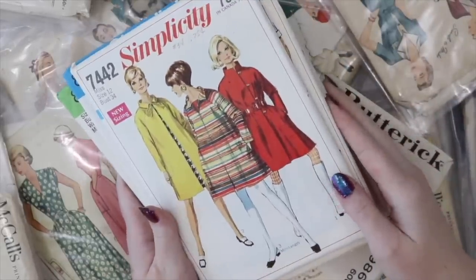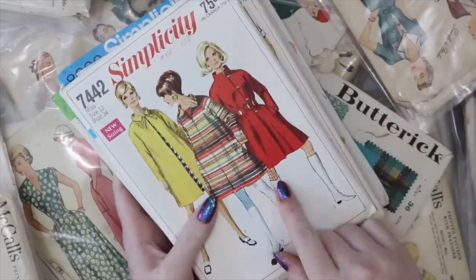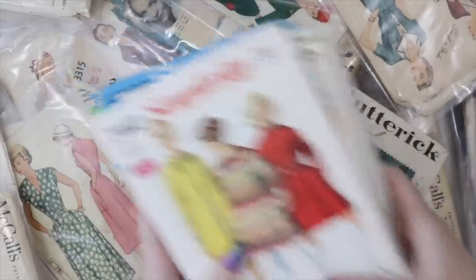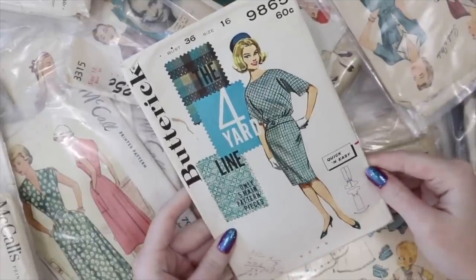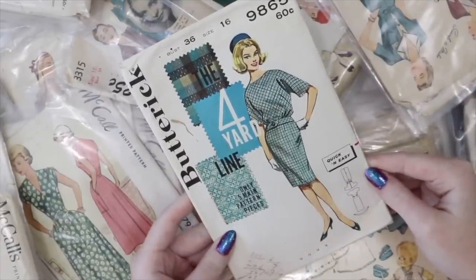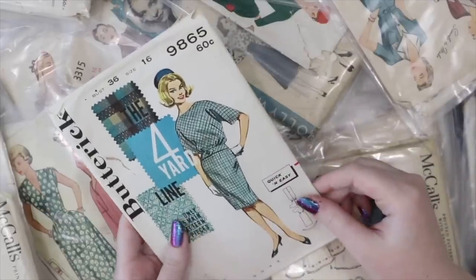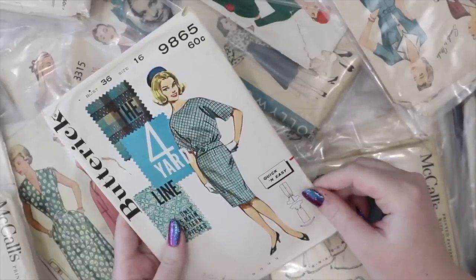And you have a few different jacket options in this one. And I like the styling on this one with the fishnets and the large boots. It's very 60s, very cute. This one feels factory folded as well. It's in a size 36, and this is part of their 4-yard line, so I gather it takes 4 yards of fabric to make. Again, the sleeves are cut in one with the bodice, and it's sort of shapeless on the top, but then very fitted below the waist.